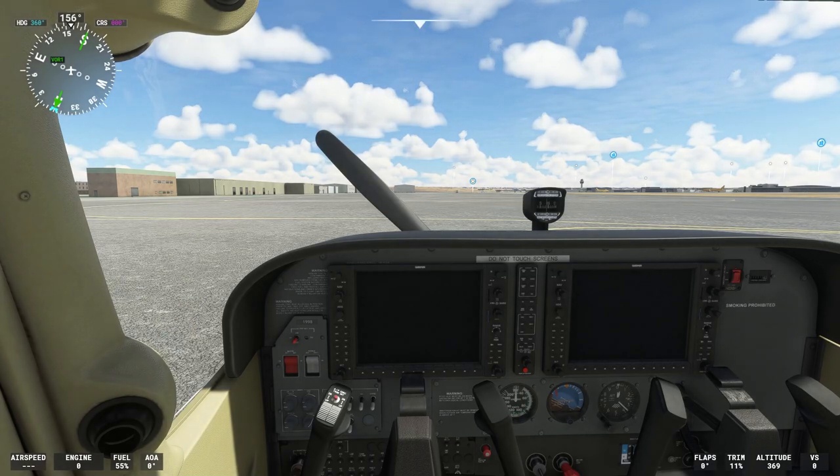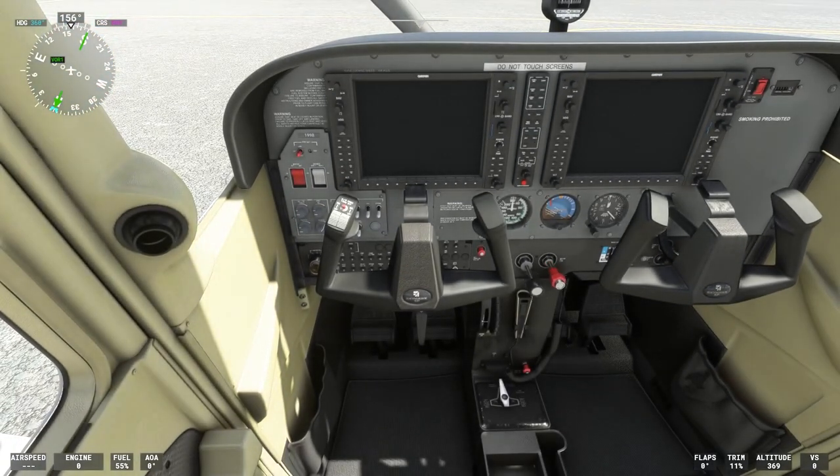Let me get the plane started. We will take a look at our flight plan, and then we will get underway.